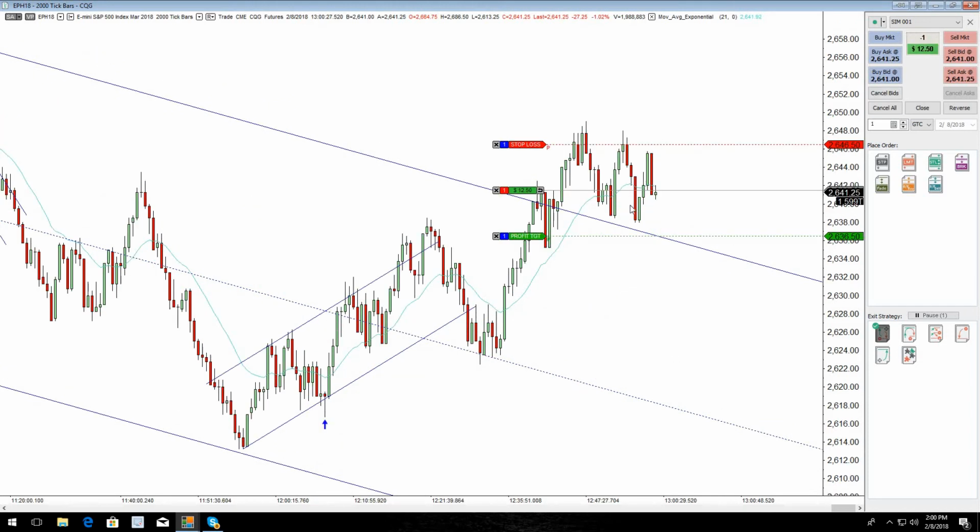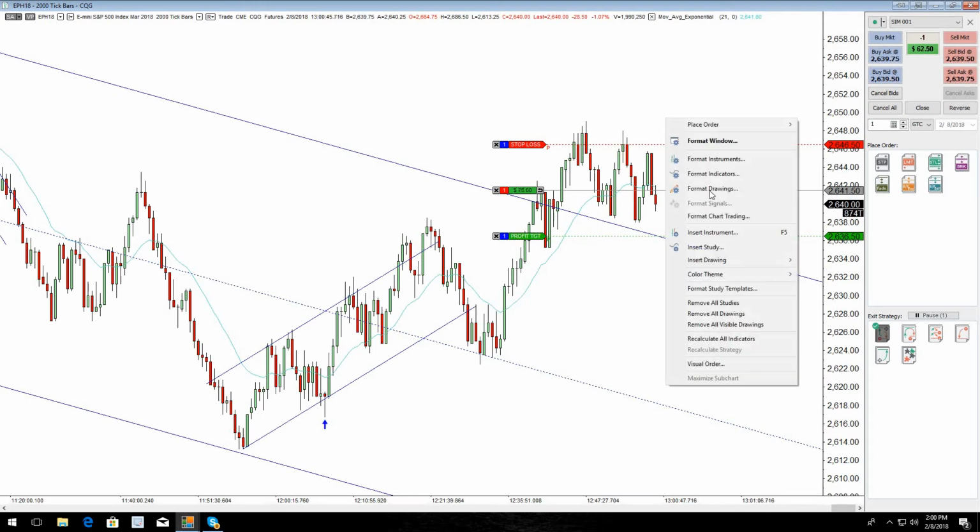Alright, so we're in this failed second entry long right here. What I did was I waited until we broke beneath this really bearish signal bar. I dropped a limit order right back up top of there. I don't have time to go for a big runner on this, so I'm just going to leave my target at the 5 points where it's been, and that's going to be that. Let me go ahead and mark this trade.